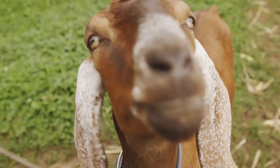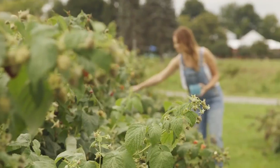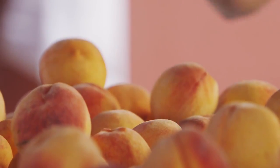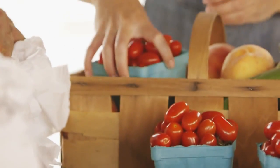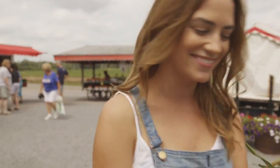I don't think this pretty lady can come with me, but I'm gonna go pick some berries. It's like the perfect little berry. It's gonna go great in my meal. These smell so fragrant, and peaches just remind me of summer. I have to incorporate them somehow. I got some amazing produce from this local farm. I can't wait to cook it up and use it in a meal.